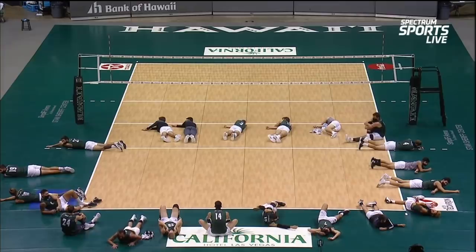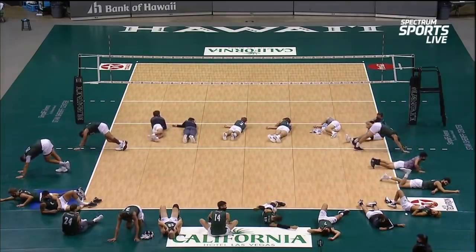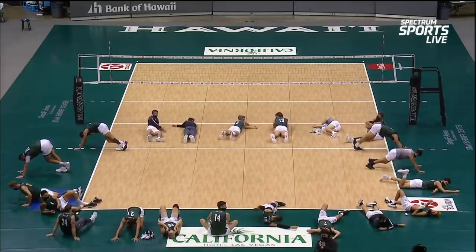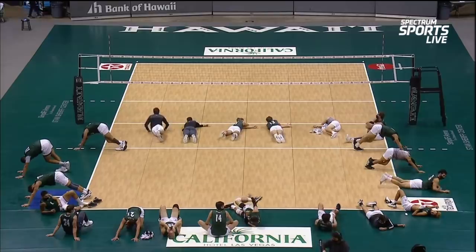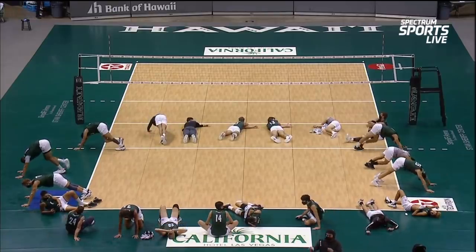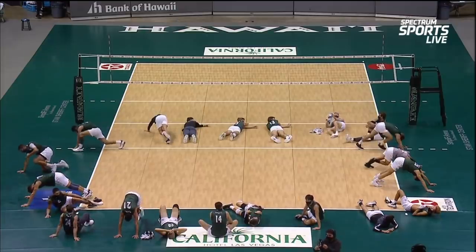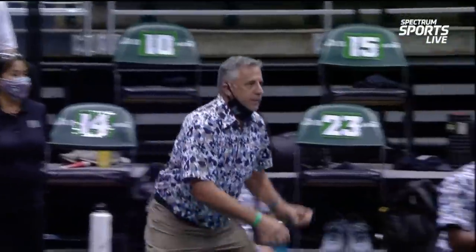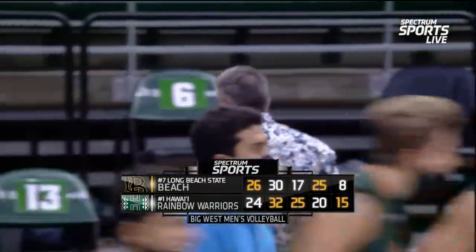Well, I just have to say there's a lot of grit, a lot of determination from both teams, and I give a lot of credit to the Warriors for hanging in there. They had a definite battle tonight. And so Hawaii remains undefeated, 11-0 overall this season. That's the record for the top-ranked team in the land, 6-0 in the Big West Conference. Long Beach State falls to 3-3. Charlie Wade feeling it at the conclusion.